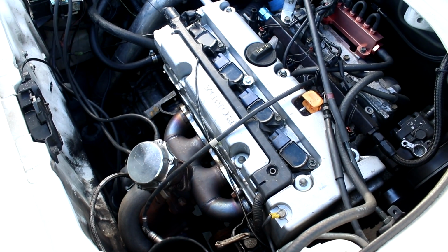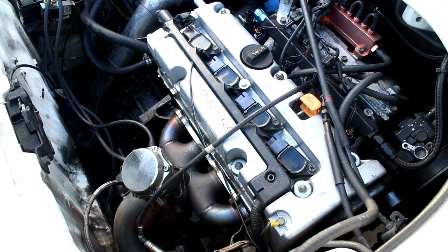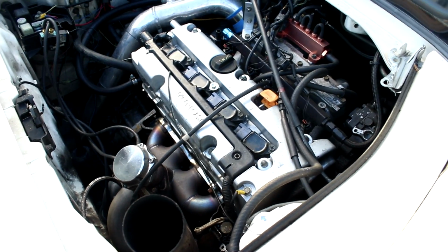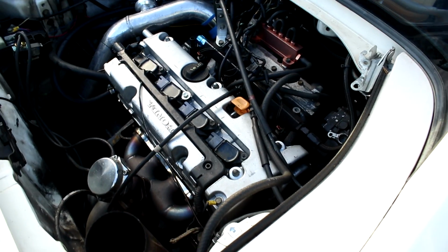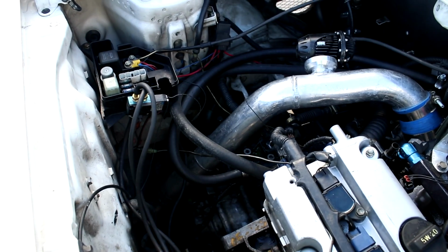So like I said before, I was able to get this thing running with this K24 naturally aspirated for about 800 bucks in total, which is really cheap. It obviously would have cost me more if I had to pay full price for the motor mounts and if I didn't find such good deals on all the other parts as well. But yeah, I got it running NA really cheap, and then once I decided to turbo it, obviously I had to spend a little more for the turbo kit.